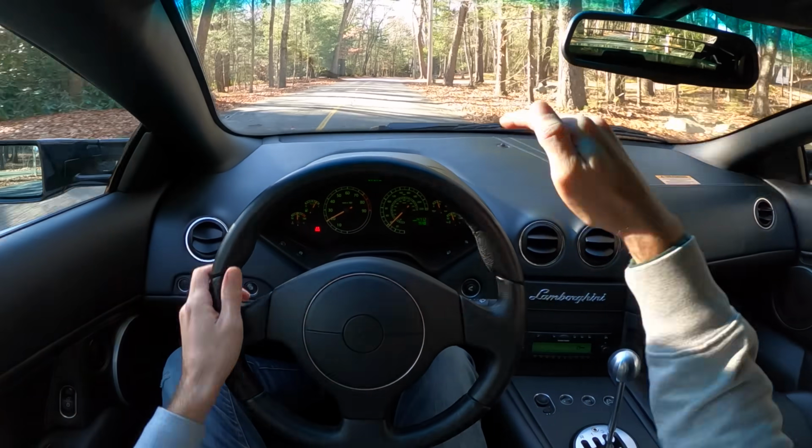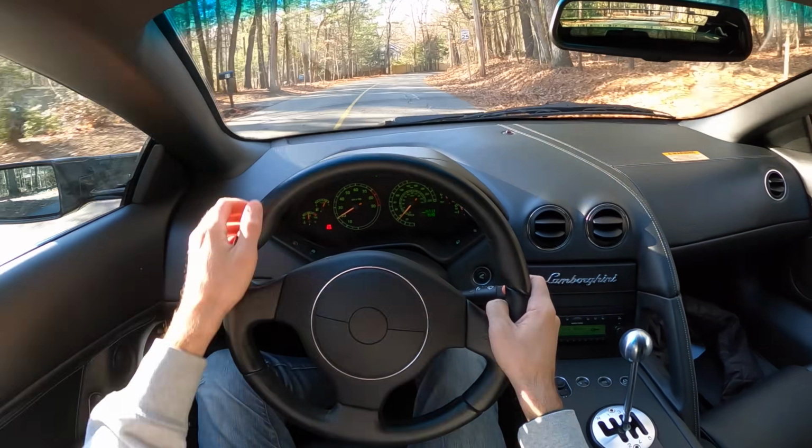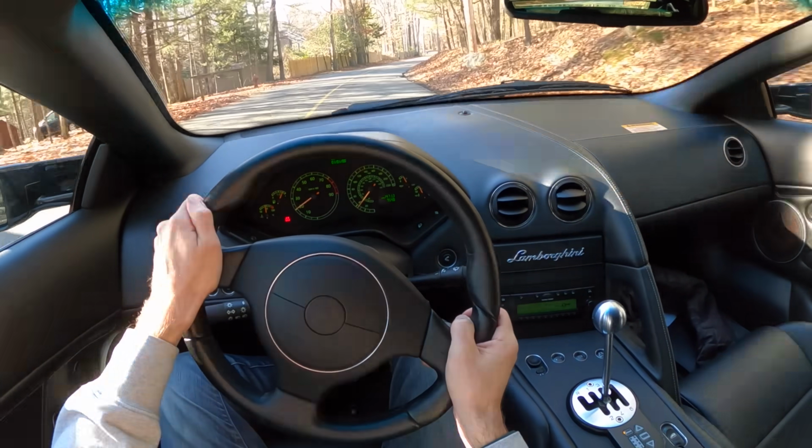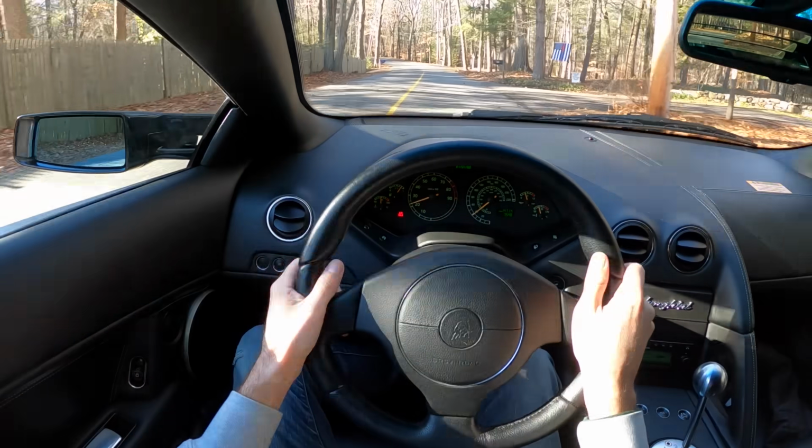This car is incredibly low. And then I've got this great rake on the windscreen that lets me see right in front of me. So this would be really fun to take out to a racetrack or some fun back roads to really enjoy placing it apex to apex.